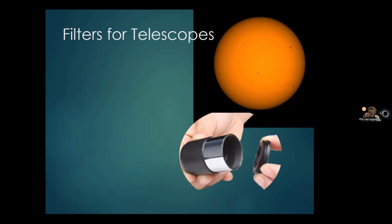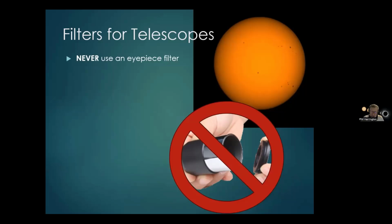A hairline crack in the filter had developed. And so every now and then, as the sun was moving across the field, the light from the sun would go through that little crack. And I see that flash. I'm really lucky that the filter didn't crack entirely and the sun just blasted me in my right eye. Okay, I'm really lucky. So these things are a big old fat no-no.